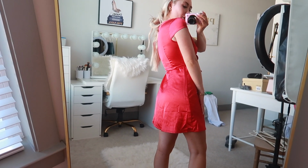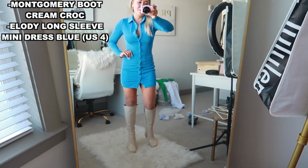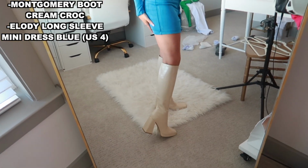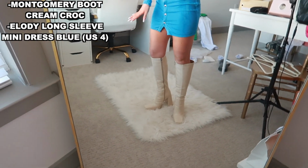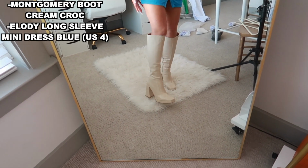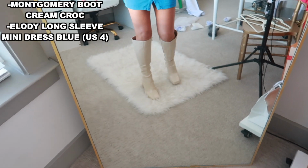That's what it looks like from the back. Guys, this is a whole vibe. I'm obsessed. Okay, so we'll start with these boots. Super cute. I don't own any tall boots that aren't cowboy boots, so these are so fun. I love them. They're like a cream crocodile print texture situation.